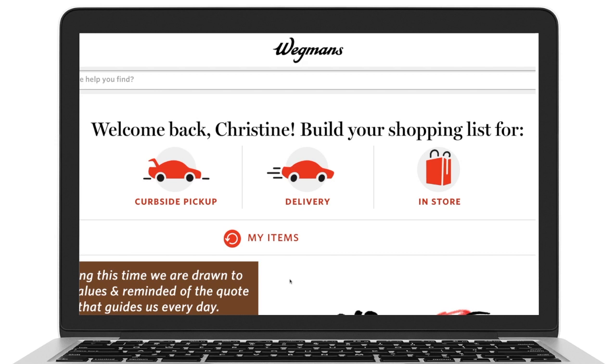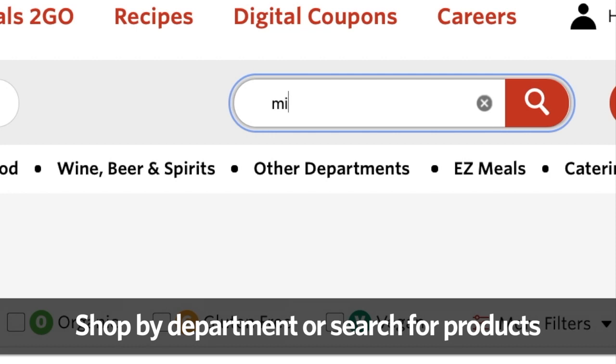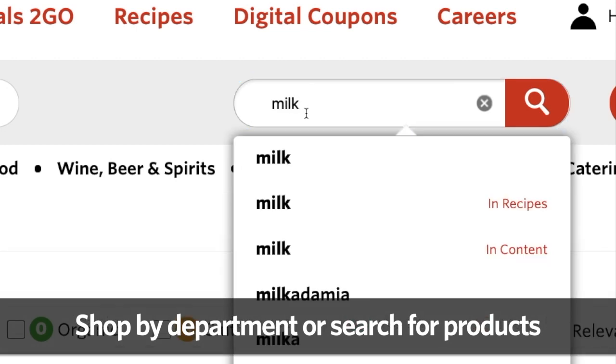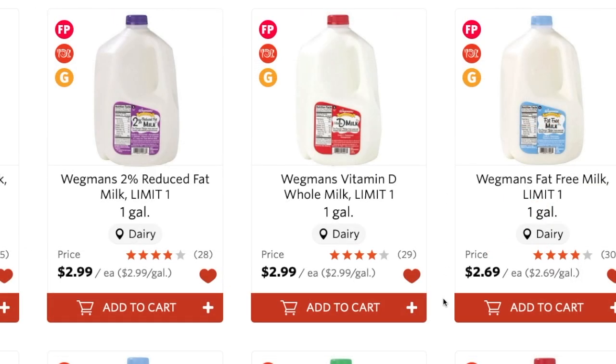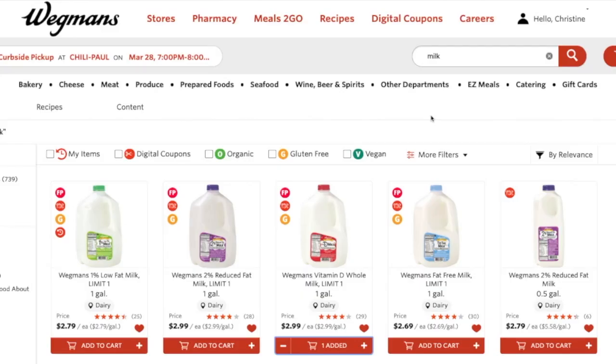We'll demonstrate using Curbside Pickup. Click the icon. You can now shop by department or use the search box to help you find specific items. Click the red Add to Cart button to add an item to your cart. Continue shopping for more items by searching or clicking the bold department names.